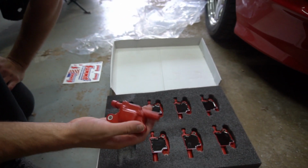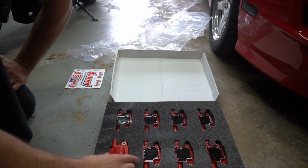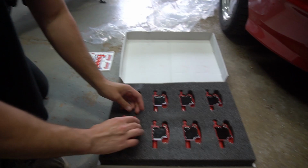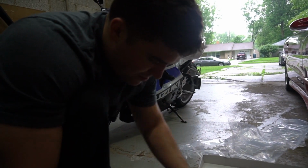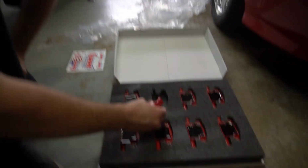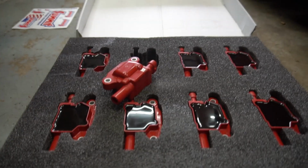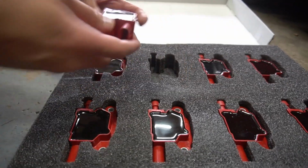Huh. Those look nice. Really big box for this stuff. They do look nice. That is a big box over there. It's huge. That's what she said. They go like that on the car. So that's cool. I just complained about them not being here, and then they showed up.